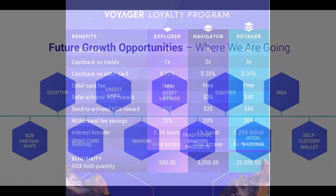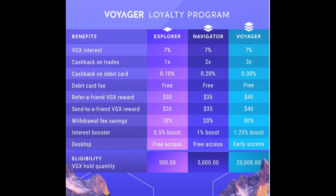The Vgx Token serves as a loyalty token within the Voyager ecosystem. This is similar in some ways to the Plutus token, which I've previously reviewed. Holders of the Voyager token are able to stake their tokens to earn staking rewards and are also eligible for a variety of perks when they use the Voyager platform.